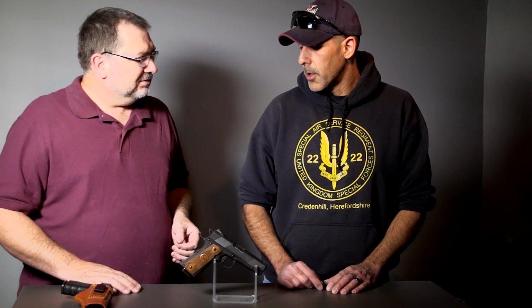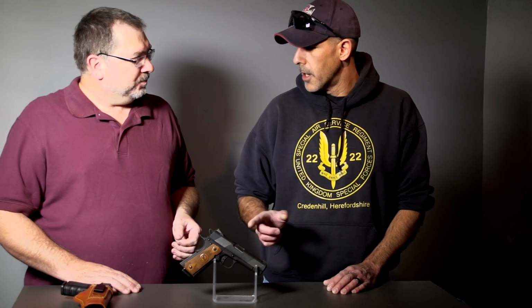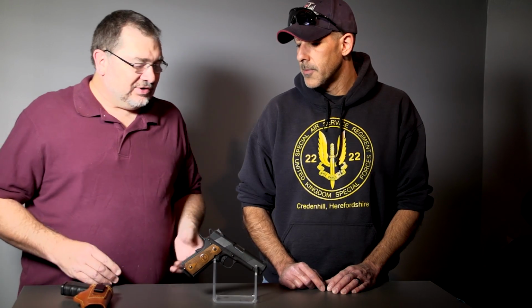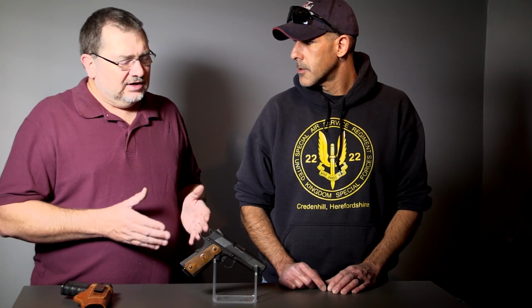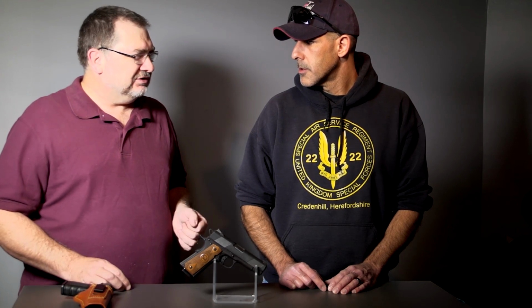In fact, one of the small gals that was out there shooting during one of the classes said she'd rather trade hers in and buy one of these. Her 9mm, yeah. She wanted to trade her 9mm in for one of these. That really surprises me, how many people liked shooting this higher caliber, because we've taken other 45s out and not everybody likes shooting them.